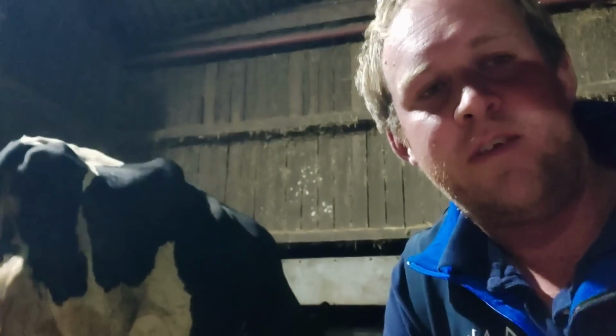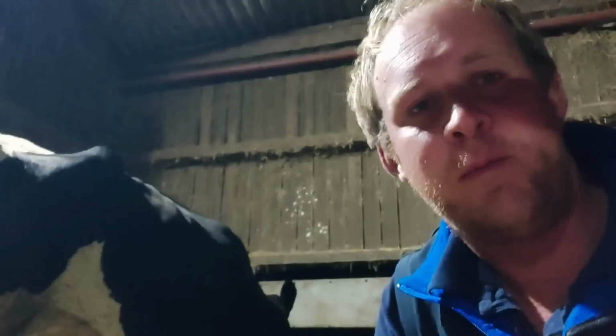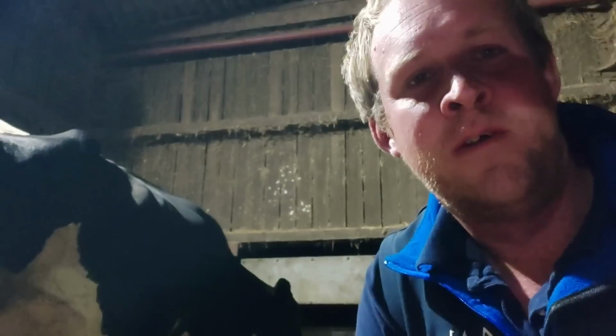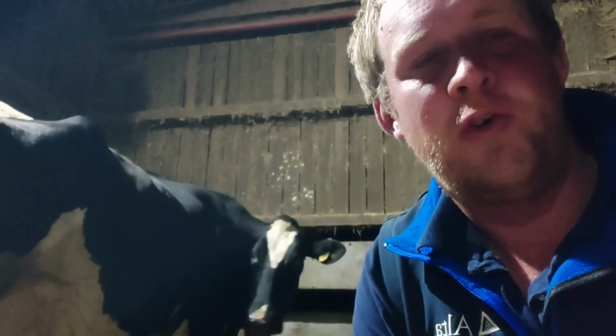So this one is actually a British Blue. It's another little girl, but this is a British Blue calf, which is more your beef types. So they say sometimes farming never stops, but it's enjoyable, and we're here, and like I say, we've got back tonight, and this cow was calving. We have cameras in this building, so we were watching it.